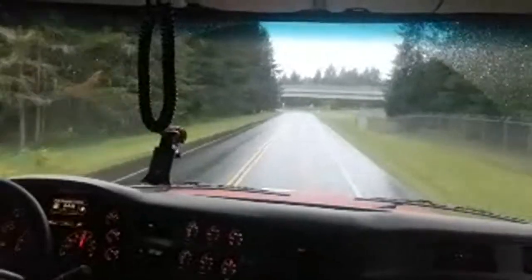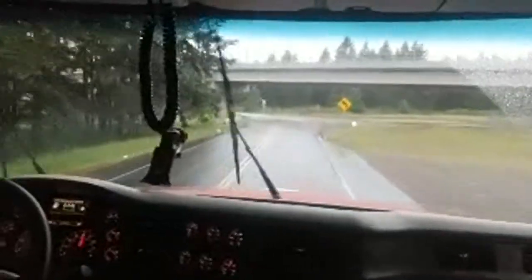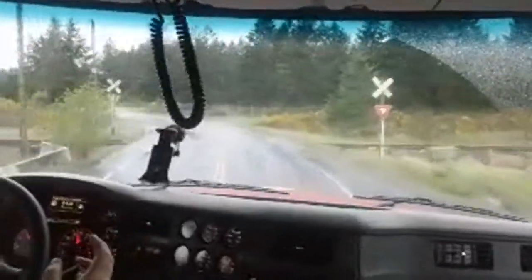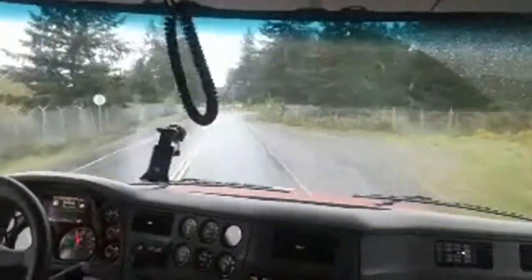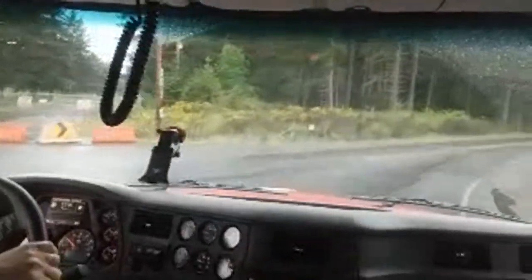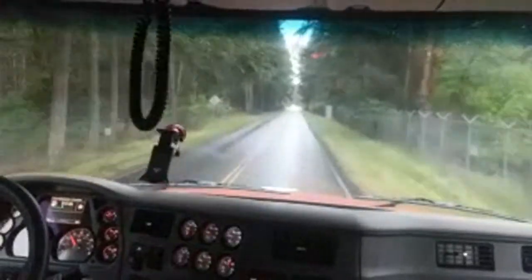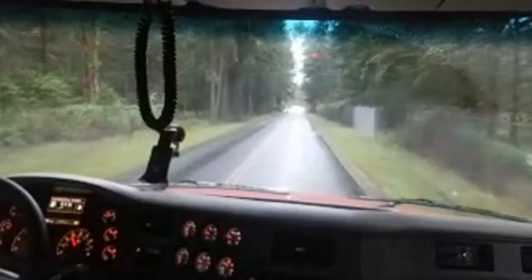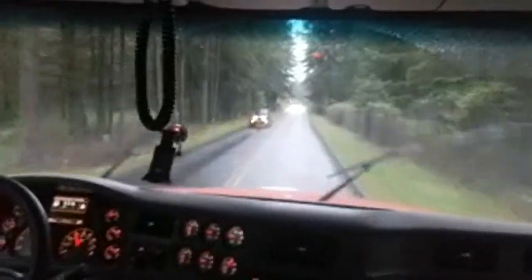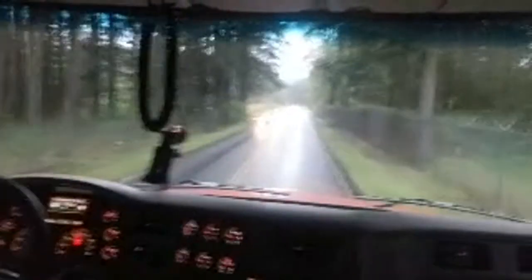It's raining, of course, you know, we're in Washington. We're gonna go pick up 4 to 8 spalls. What those are, they're big rocks, basically, 4 inches to 8 inches. That's kind of cool. You guys see that Jeep? That was kind of cool.